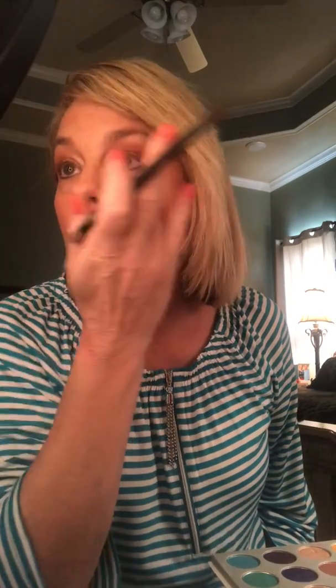Okay, I'm gonna wipe my brush off and go back with a neutral color and blend it in. Make sure I have that line. Okay, kept it real simple. If I want to add a little bit of darker color to create that hood, because I don't have those sexy hood eyes that some girls are so lucky to have.